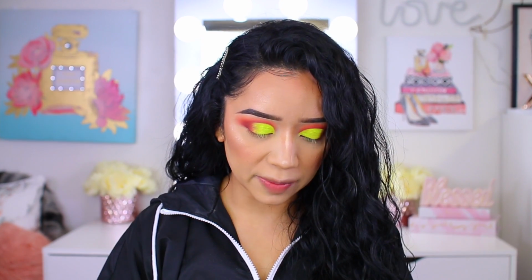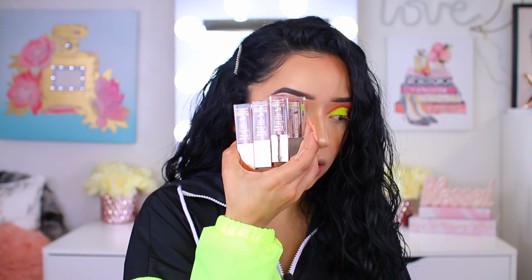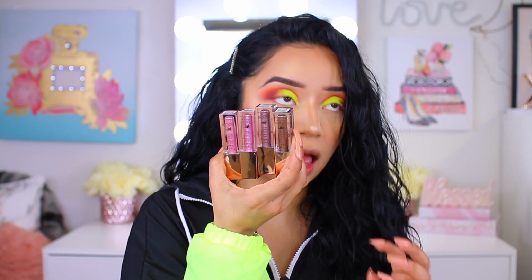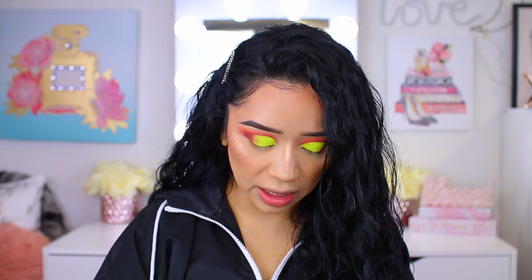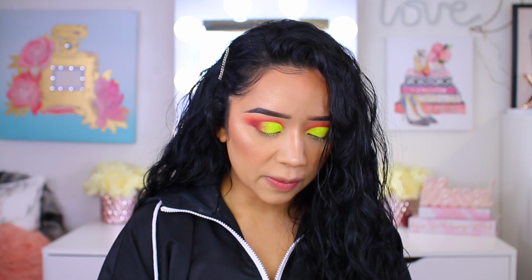Also, another Kokie Cosmetics product, they sent me their entire line of their new Crystal Fusion liquid eyeshadows, which look like these. Oh my god, I live for liquid eyeshadows because they can make such a bold statement to such a minimal look. They can bring so much life to them. And I think I'm gonna go in with this green one because it's the only one that I feel will go with the look that I am wearing today.